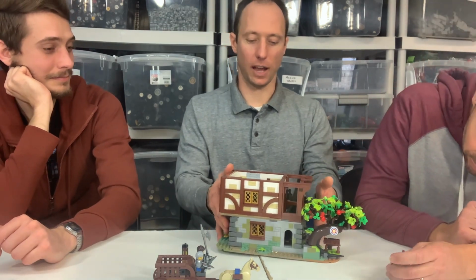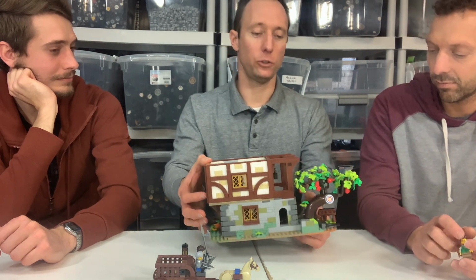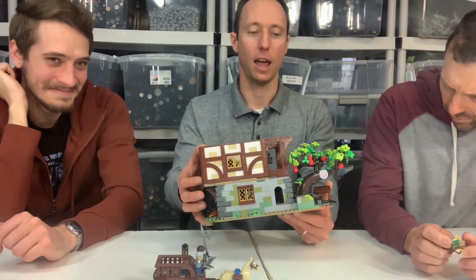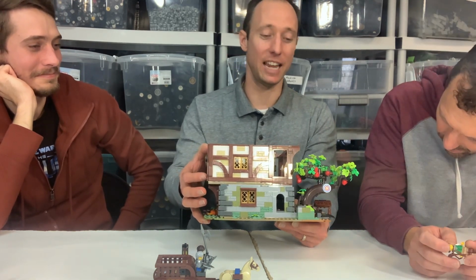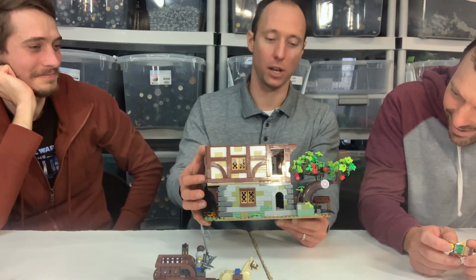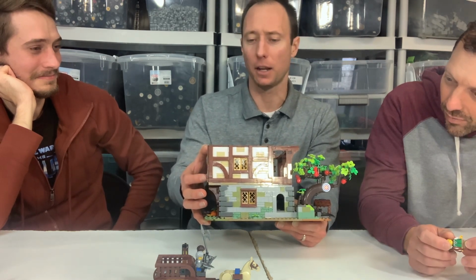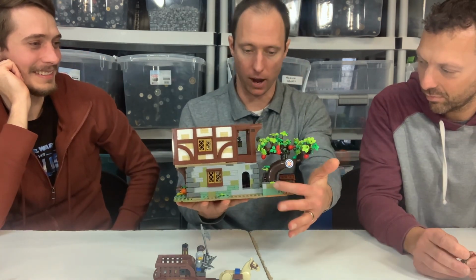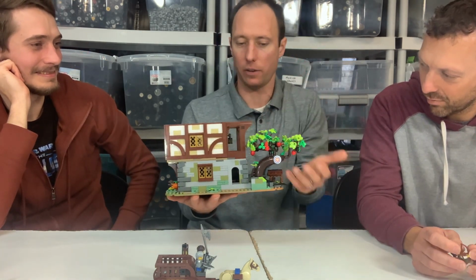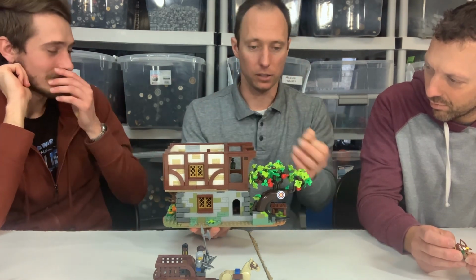Yeah. I was discussing this with Mark because I have this set too. I'm not finished building it. But this tree is so complex. I felt like the designer was just showing off. It's really cool. It has a cool design, but it uses all sorts of weird plate and bar connections to get stuck in the ground. It uses actual bar connections. It's not even attached with studs, and it uses the hollow stud a lot.